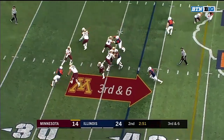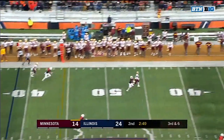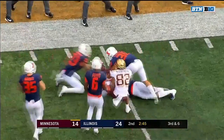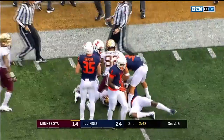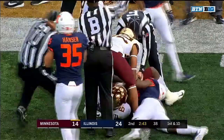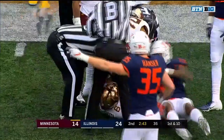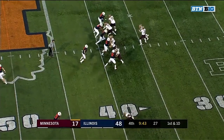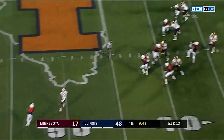Just got it off at 1. Going deep. Johnson jumps. Who's got it? They say it is a catch by Tyler Johnson. A 31-yard pickup for a first down. The injured player was Kenyon Jackson. He went off for Illinois.